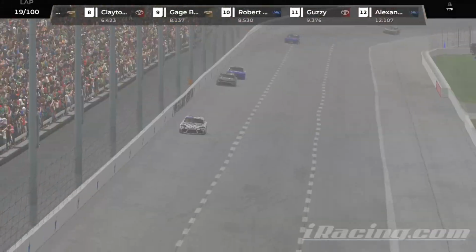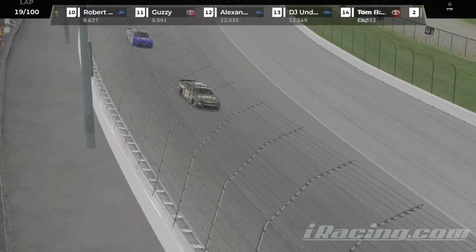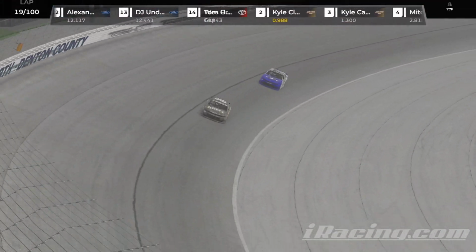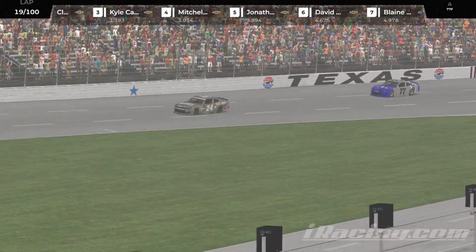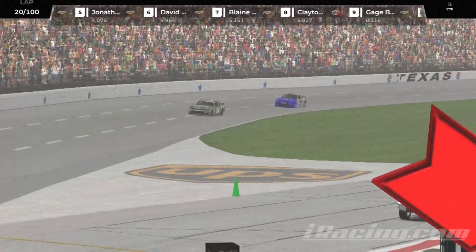So back to the leaders again, as the 24 of Kyle Cleveland has gotten by Kyle Carpenter. Now Kyle Cleveland's up to 2nd, now trying to run down Wes Graham.